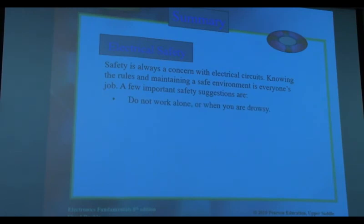Do not work alone. When you are working, do not wear conductive jewelry. For example, if you have a necklace, gold or silver, the better, the worse. Gold is more conductive than silver, silver is more conductive than copper, and copper is more conductive than iron. So the better the conductor, the worse. You do not want to do that. When you make connections, your necklace may touch the hot wire and give you trouble.